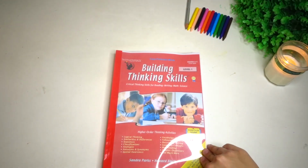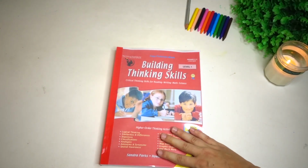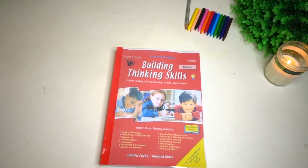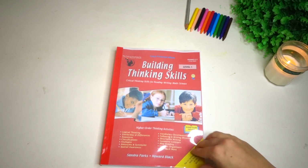Timberdoodle is another company I love, and they recommended this book, and so I thought it would be great. I want to try it out and see what it's like. I definitely want to develop my boys' critical thinking skills. I am hoping to pick up a couple of other Timberdoodle recommendations for critical thinking stuff when we're in the States, so stay tuned. When we come back in the States, I'll do an update of things I got from Timberdoodle and other stuff I got to add onto curriculum.